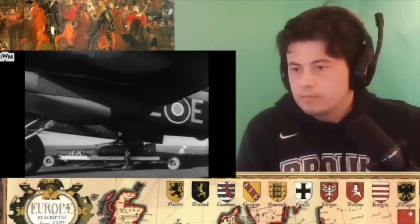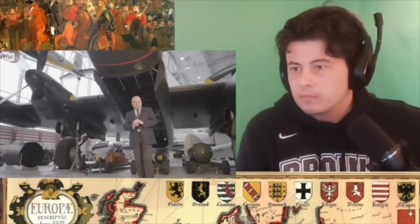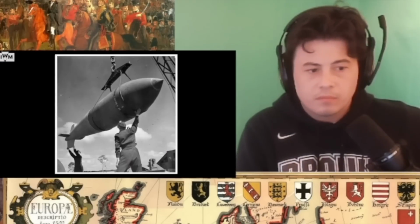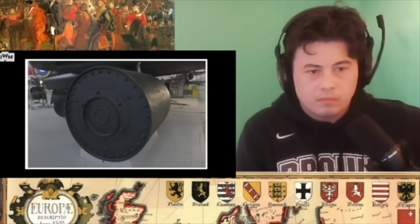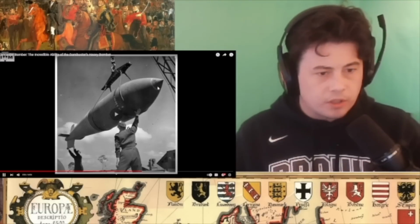Mentioning Barnes Wallis, an extremely clever engineer at Vickers. Now, he designed three specific bombs: Tall Boy, Upkeep, and Grand Slam. So, just Upkeep.